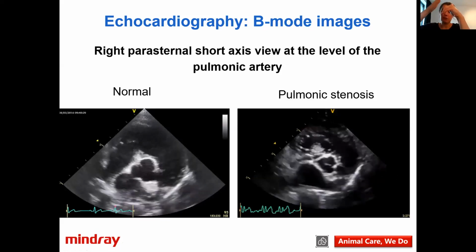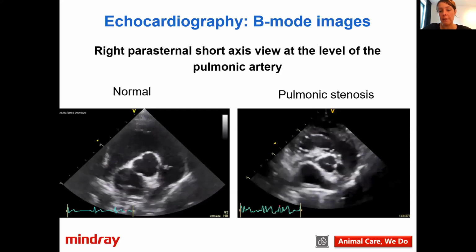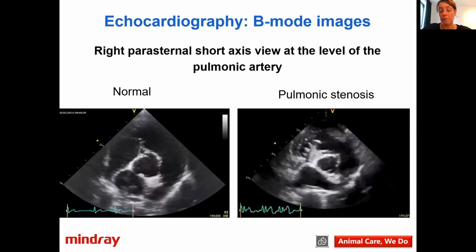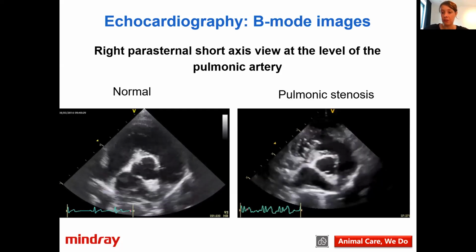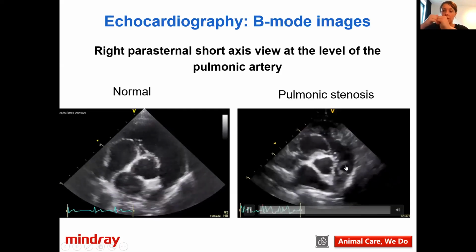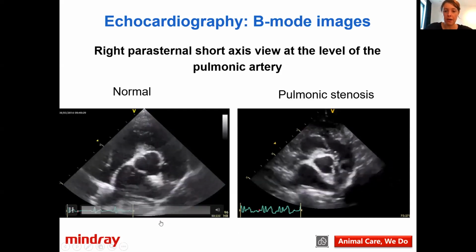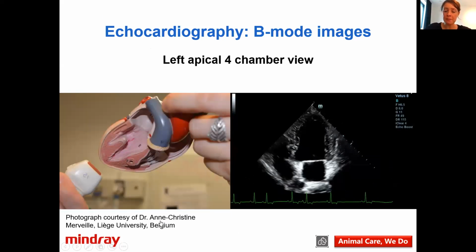Okay, if we measure the velocity across the pulmonic valve, then we would measure a severely increased velocity, because the valve leaflets are stuck together and the blood is not passing through easily. Okay, so that's basically it.